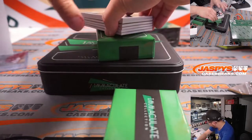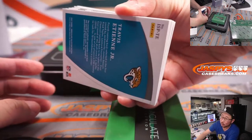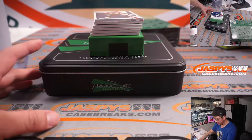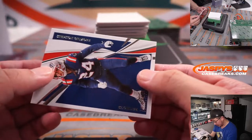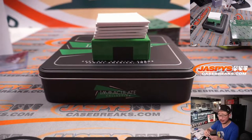See a Jaguar on the bike? Ooh, Travis Etienne. I thought it said Trevor for a second. But Jacksonville's a number block team, so let's see who that ends up with. All right, first one is Stephon Gilmore, 75 for the Patriots, Sean Maddox.